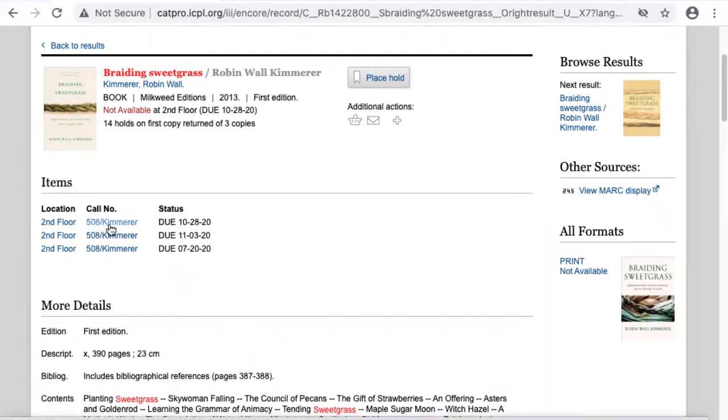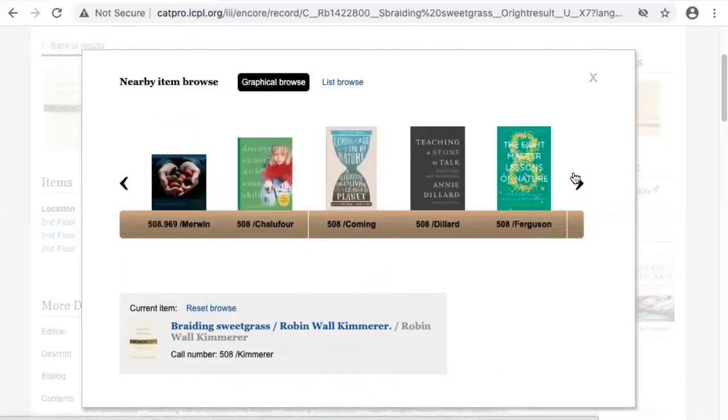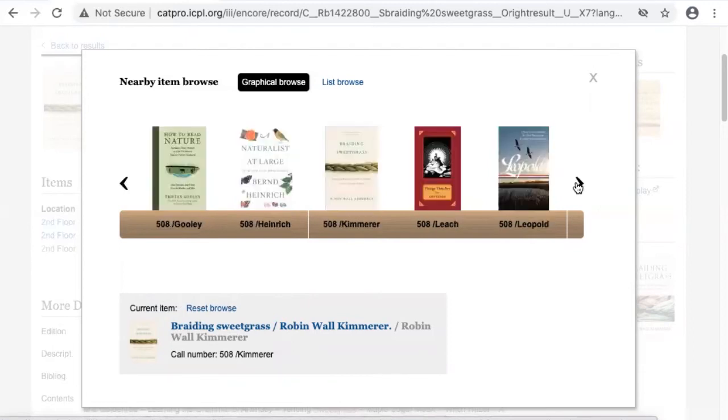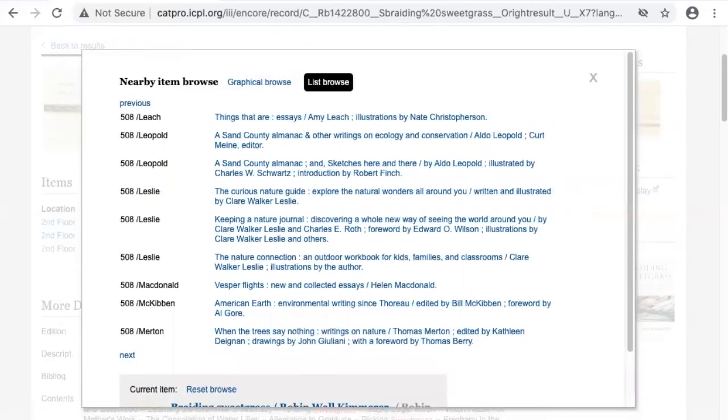If I click on this call number, which is a link, I can do a browse of the books that are nearby on the shelf, even if they're checked out right now. So my current book shows up in the middle, and I can go either to the left or to the right and see everything that's in that section in the library. If I don't like the way that this is loading, you can also view it as a list too.